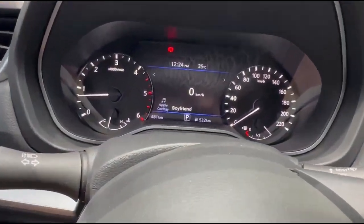Nadala ko na siya twice sa Clark. So today, it has 481 kilometers. So siguro by the end of this trip, a little over 1,000 siguro. Then I'll have my first 1,000 PMS. So check natin. I don't know kung ano yung sa Nissan, if they change the oil pag first 1,000 or they just check the car.